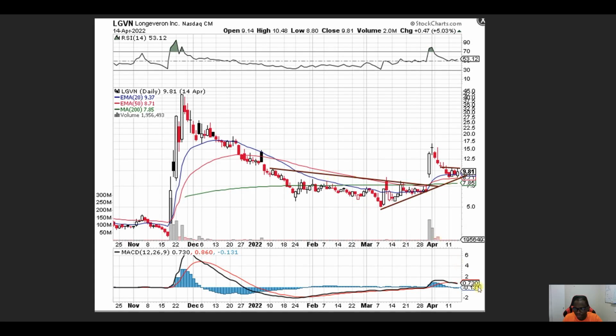Now you're looking at price really holding and working the 200 moving average, guys. Look at how we've been holding this area. Okay, so right now we have the 20 and the 50 consolidating right around this area, working that $10 zone.